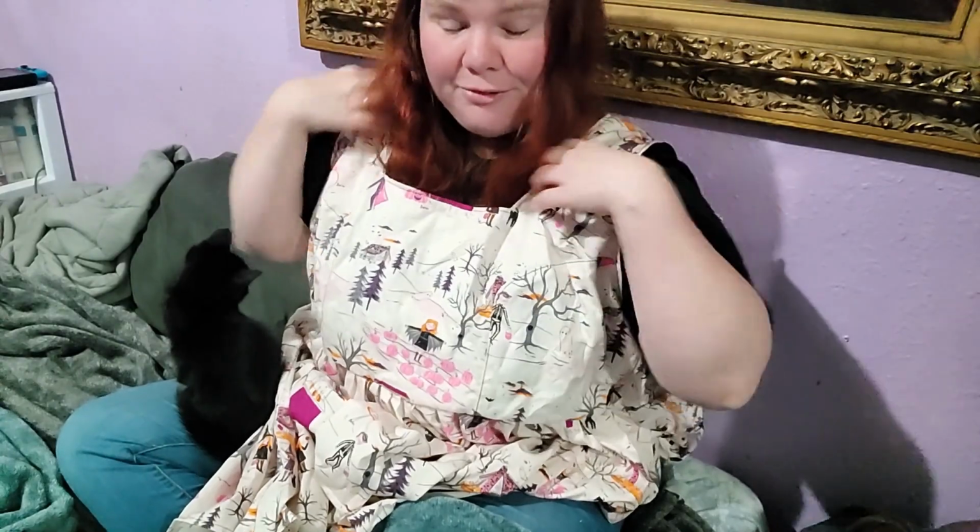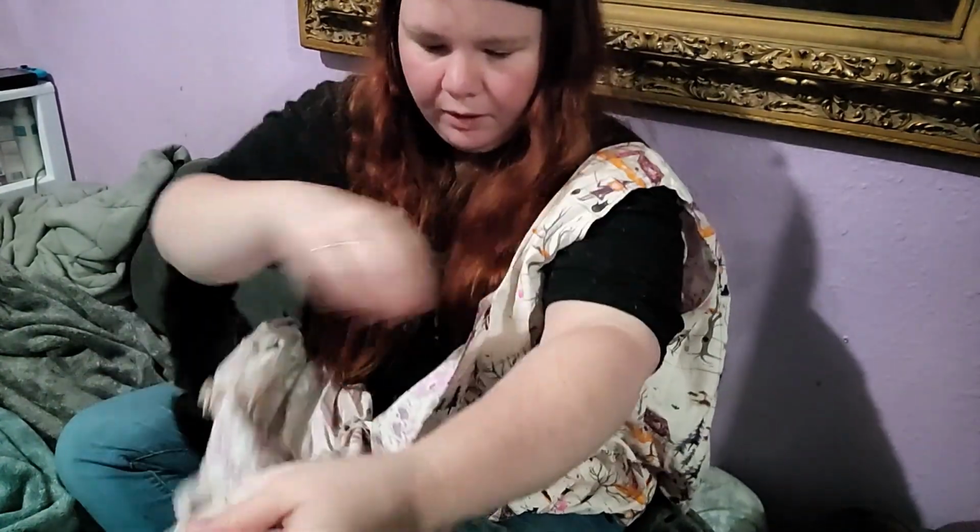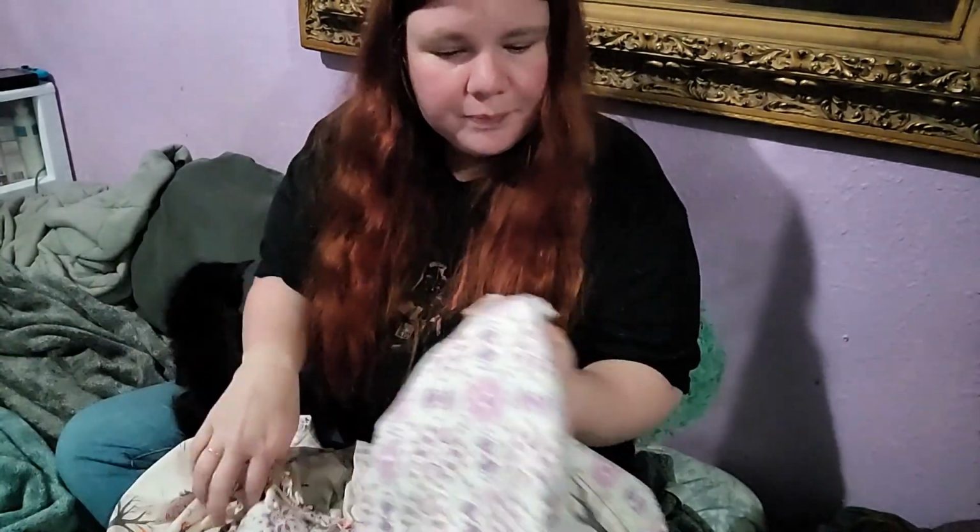So I made a whole dress in a day. I didn't film it because I didn't have anything to film it with, but I made this cute little summer dress out of a pattern that I had drafted, and it fits me perfectly. The bodice, and I just did a gathered skirt, so it doesn't really matter, but I did a good job on this.